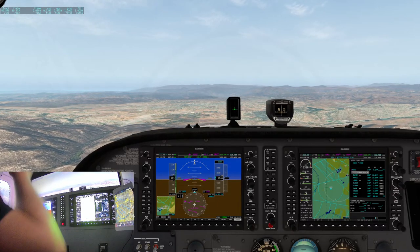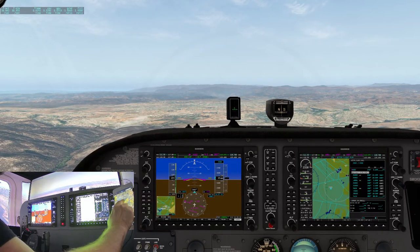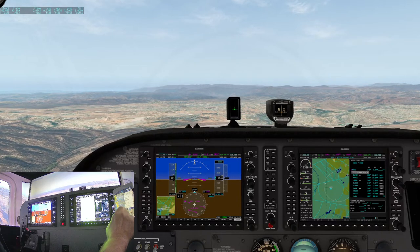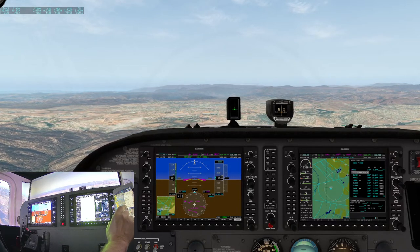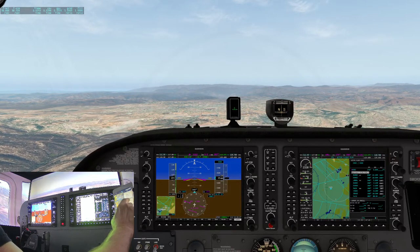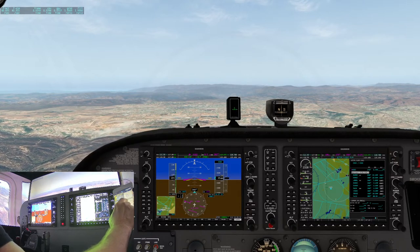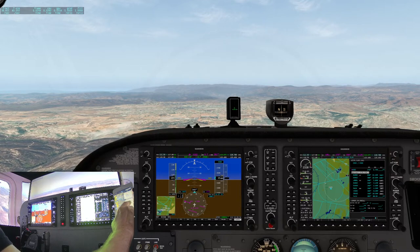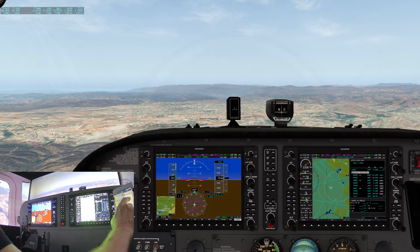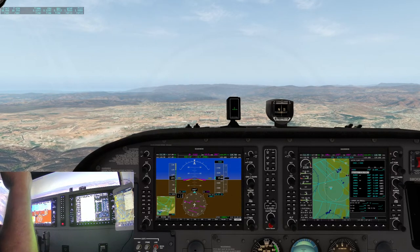San Luis ground, Cherokee 5011 Whiskey at FBO parking with BFR departure to the south with Sierra. Over 5011 with East San Luis, current runway 29er taxi via Alpha. 29er via Alpha, 11 Whiskey. Info, it is a WAS clearance. Looks like it's a 132.2.